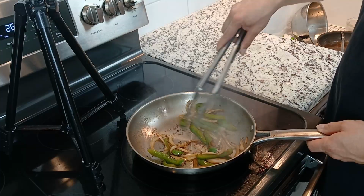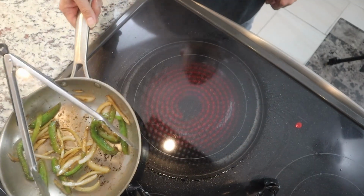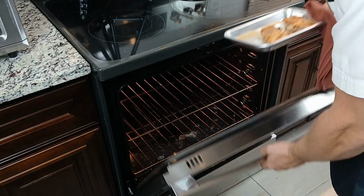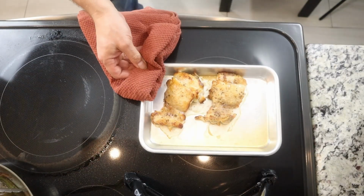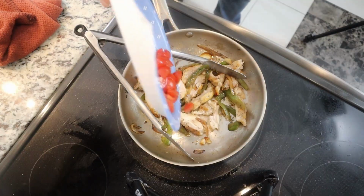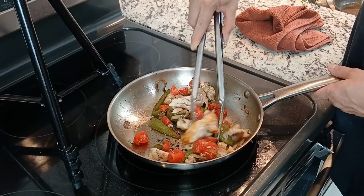And once the vegetables are softened up a little bit and they have a little bit of color along their edges, the chicken should be fully cooked through and ready to come out of the oven. And after allowing the chicken to rest for a few minutes and slicing it while you weren't looking, I'll go ahead and toss it back into the pan along with the onions and peppers. And I also like tomatoes in this mixture, so why not toss in a few of those while we're at it? And with that, this is pretty much ready to go.